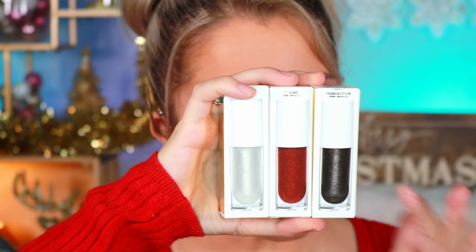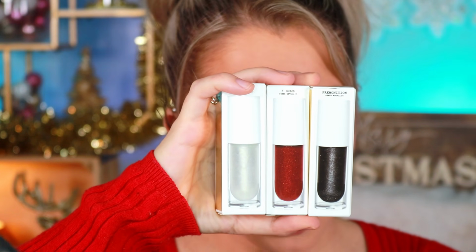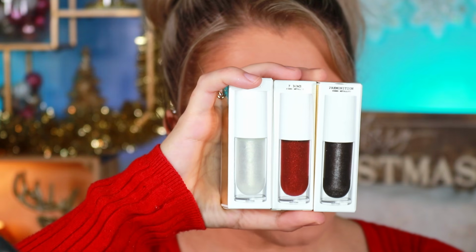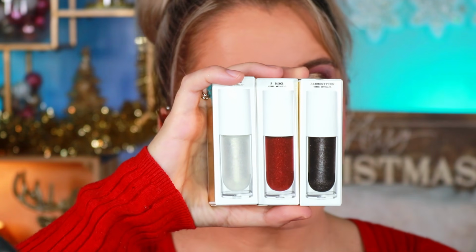We're going to go into the lips. Like I said, there are several different lip products that launched with this collection. So up first, we do have the Haunt Me lip oils. We have 3 different shades. They're going to retail for $15 a piece. We have F-Bomb, followed by Ghosted, followed by Premonition. So we're going to go ahead and swatch these on my lips, and then we're going to go into lip liners and lip glazes.